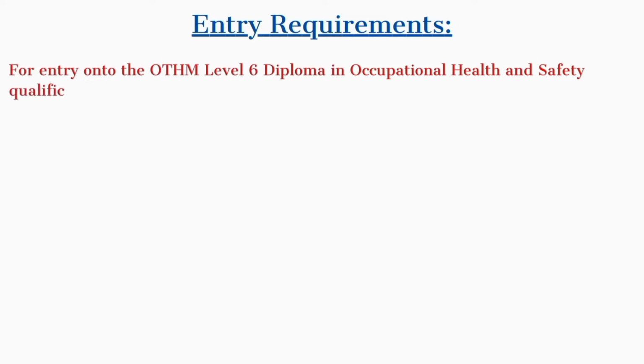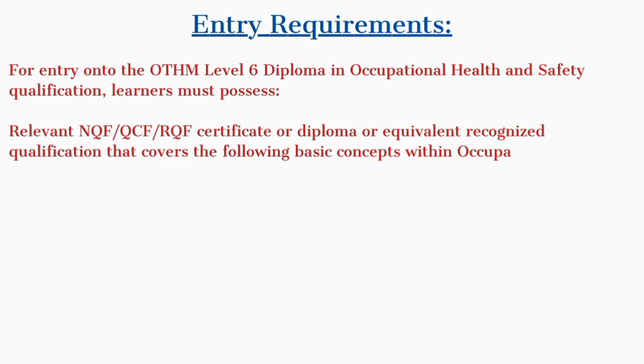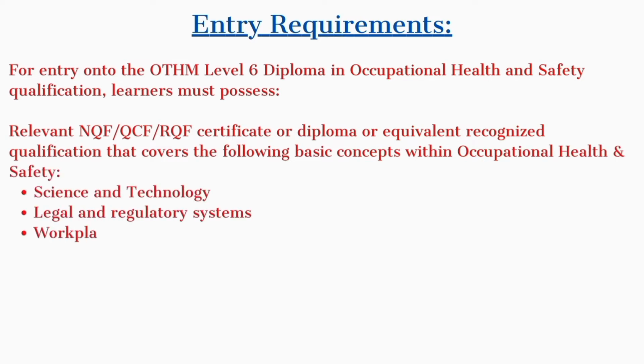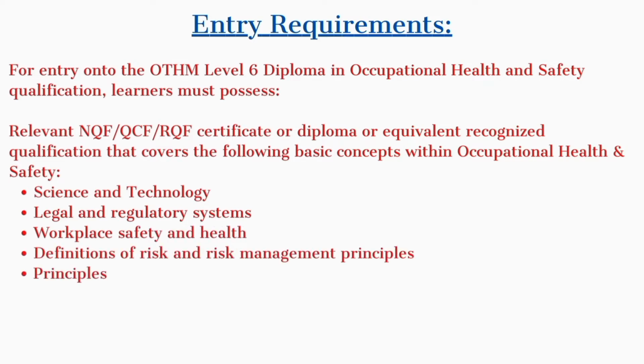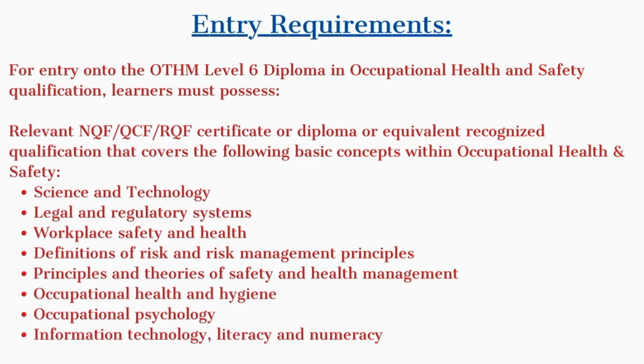Entry requirements: for entry onto the OTHM Level 6 Diploma in Occupational Health and Safety qualification, learners must possess a relevant RQF certificate or diploma or equivalent recognized qualification that covers the following basic concepts within occupational health and safety: science and technology, legal and regulatory systems, workplace safety and health, definitions of risk and risk management principles, principles and theories of safety and health management, occupational health and hygiene, occupational psychology, information technology, literacy and numeracy.